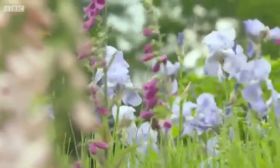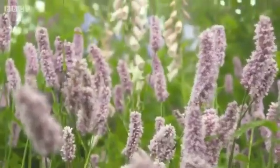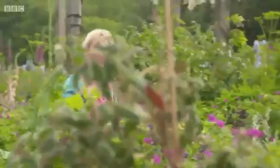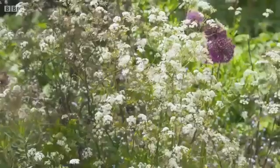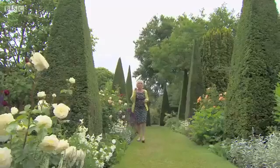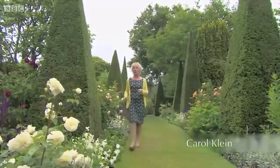I'm looking at the exciting and inspiring ways gardeners are putting plants together. A few weeks ago, I saw how plants could be successfully combined to achieve a wild and naturalistic effect. But if you want a bit more law and order in your garden, today I'm going to be looking at formal plant combinations.